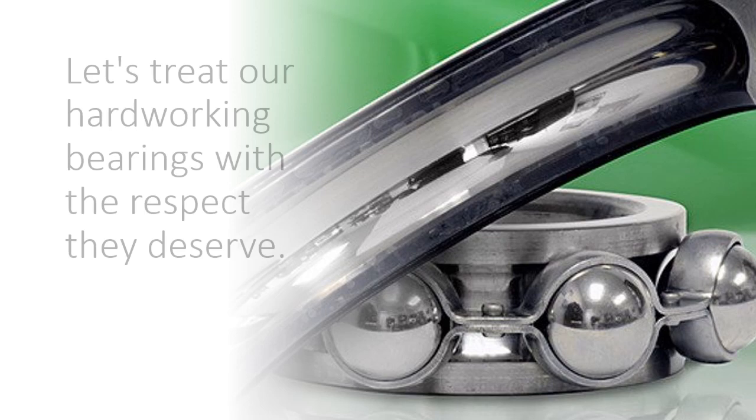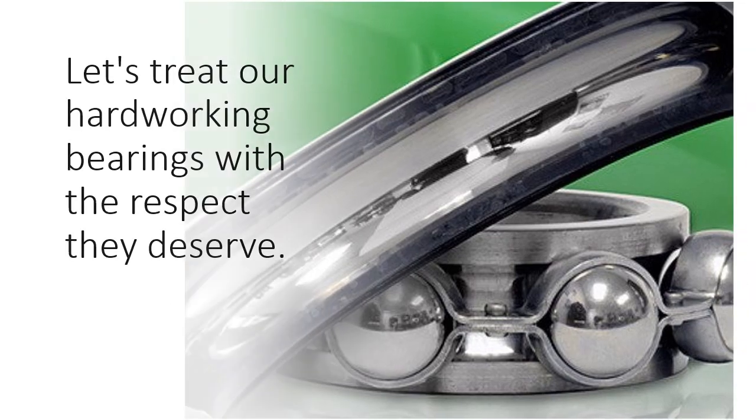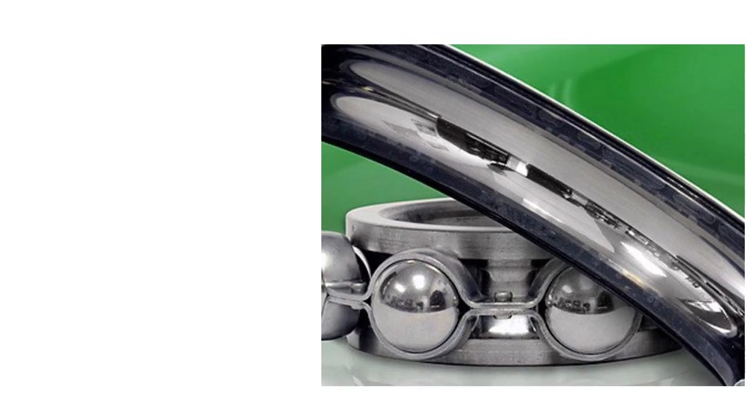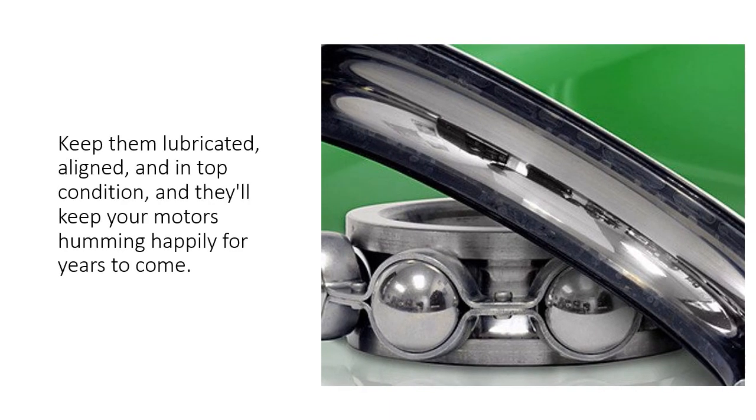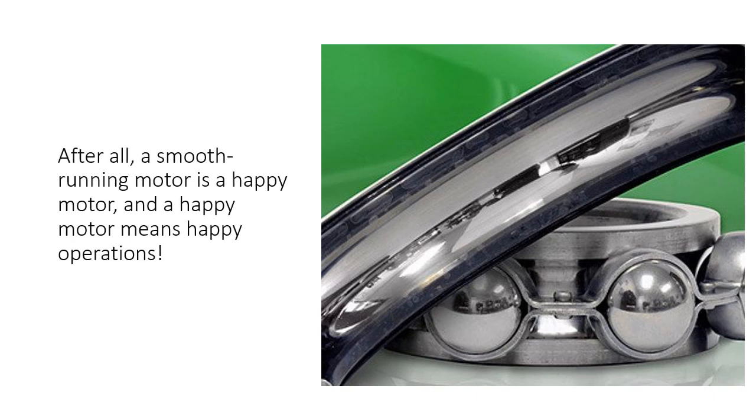Let's treat our hardworking bearings with the respect they deserve. Keep them lubricated, aligned, and in top condition, and they'll keep your motors humming happily for years to come. After all, a smooth-running motor is a happy motor, and a happy motor means happy operations.